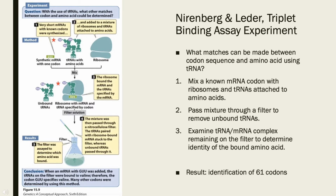In 1964, Nirenberg and Leder discovered the triplet binding assay, which proved to be a direct method for determining the sequence of nucleotides in the genetic code. To conduct their experiment, the pair took a small strand of mRNA with a known codon sequence and added it to a mixture of ribosomes and tRNAs that were attached to amino acids.